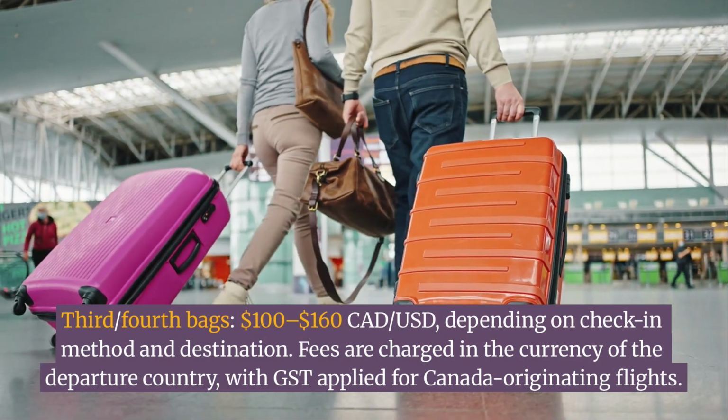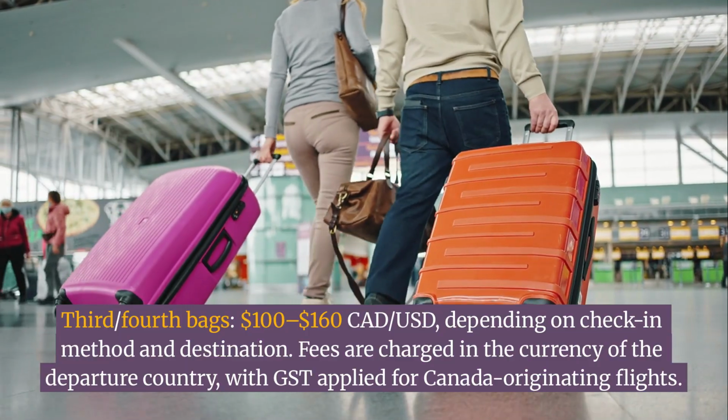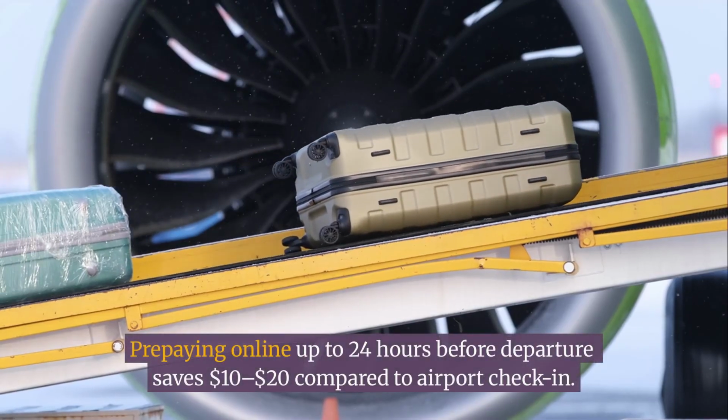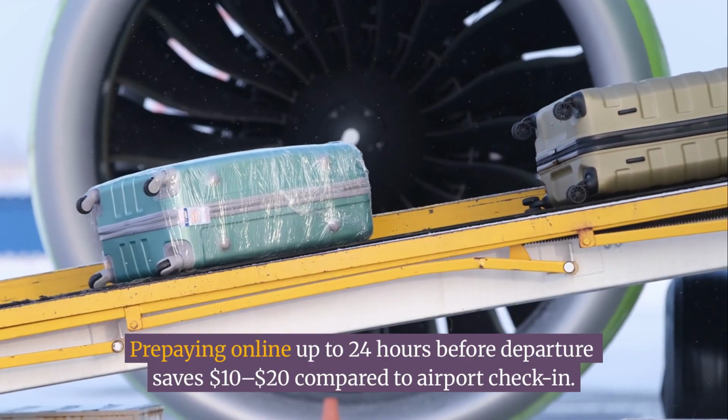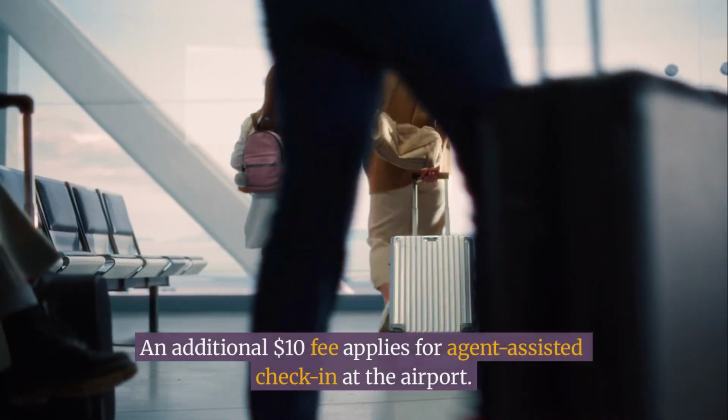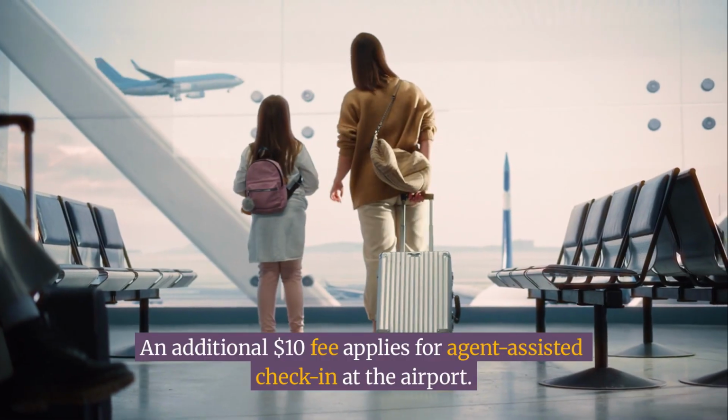Fees are charged in the currency of the departure country, with GST applied for Canada-originating flights. Prepaying online up to 24 hours before departure saves $10 to $20 compared to airport check-in. An additional $10 fee applies for agent-assisted check-in at the airport.